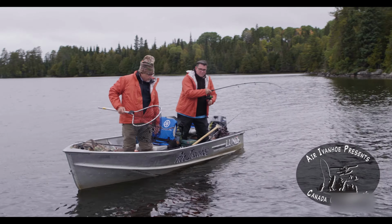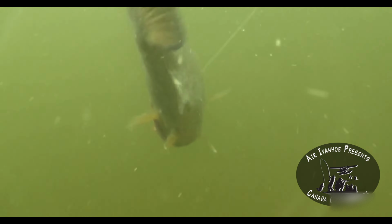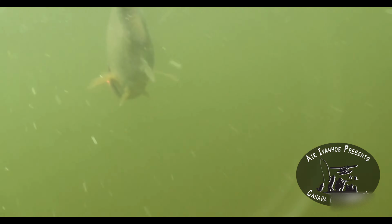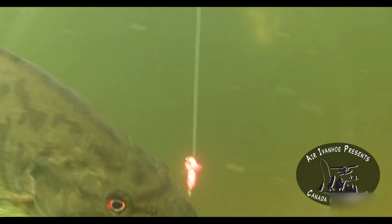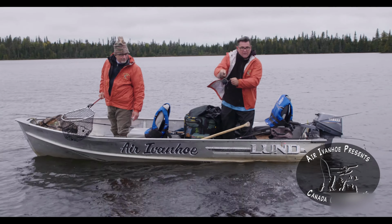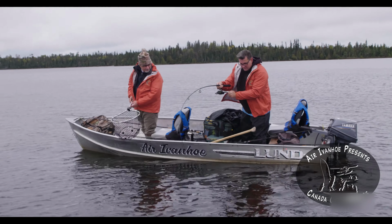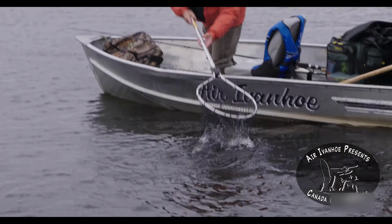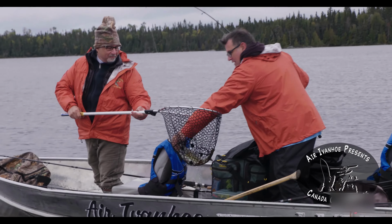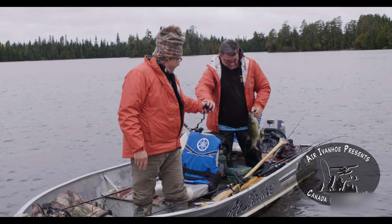What we have here is a smallmouth. Very aggressive fish, keep the net down. Not ready yet to come in. He's got another jump in him. Oh, he took it heavy. We got at least a 4-pounder here. Wow, beauty. Whoa, she's really fighting. Let's get her in that net. Boy, the size of the tail on that thing.